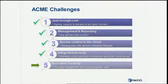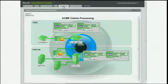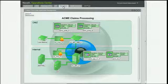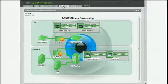So the last thing to do, I think, is to close out item number 5. So, Jonathan, how can we attack item number 5 of executive visibility? Well, Eric, you might recall that on Tuesday we took all the data and metrics from the claims processing application and consolidated it all into one single service model. We then took that service model and visualized it in an intuitive and contextually correct diagram on the dashboard. However, in talking to Mark a little bit more, we realized that we needed a little bit more than just that for their environment.